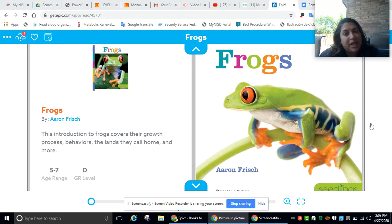Now, this story is a nonfiction story. So what that means, nonfiction, not fake, it's real. And we know that it's real because it's going to have real pictures, which is one of the things that we see in nonfiction. We'll see real photographs. We're going to be learning information, and we are going to be seeing diagrams and seeing some vocabulary words.